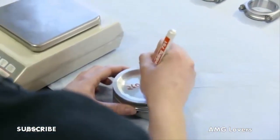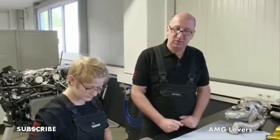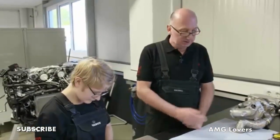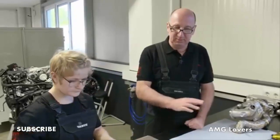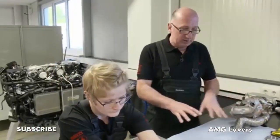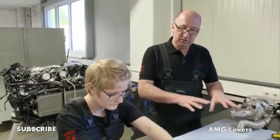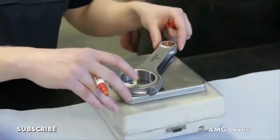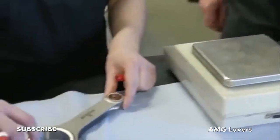This is distinct from large-scale production, where there is greater tolerance. The manufacturers of standard products are not interested in this because they see for themselves what kind of effort is involved in weighing everything first, then matching everything up. We figure out the smallest possible tolerance and then further rework these parts. But this is the best way for this kind of engine.